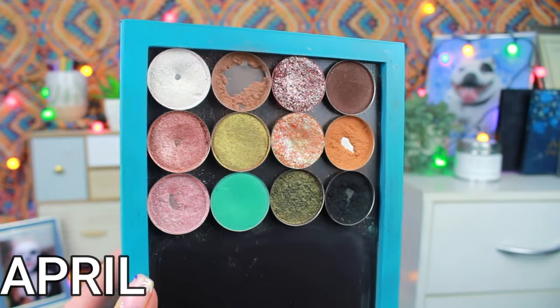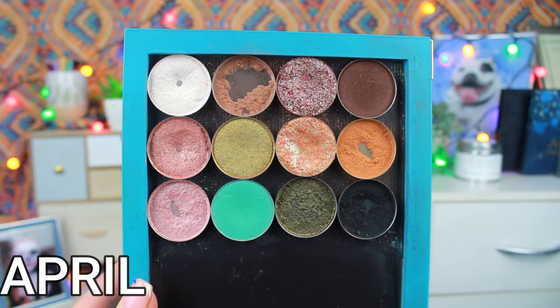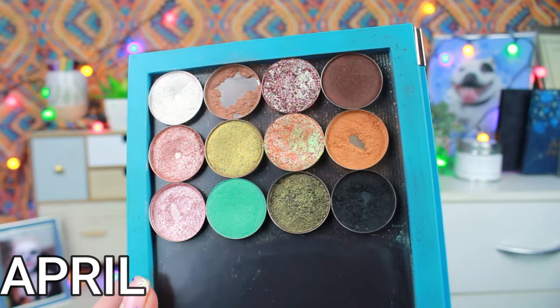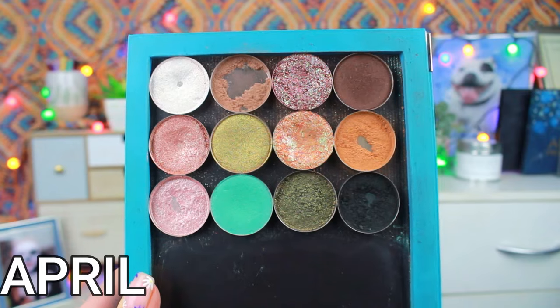Pug especially is on its last legs. We've expanded the pan in Nightmare. We've expanded the pan in Pink Champagne. I'm really, really happy working on this palette, and I'm really excited to continue.